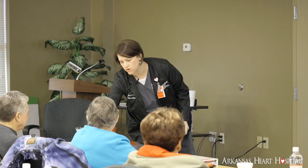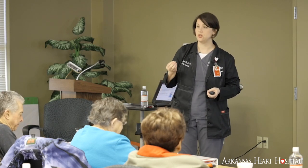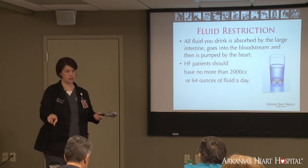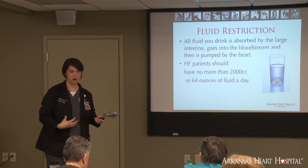So when you have heart failure and you've been in the hospital with a heart failure flare-up, you generally need to limit your fluid intake. And the reason is that everything that you drink doesn't go straight to your bladder and into the toilet. Everything you drink goes into your stomach and it gets absorbed into your bloodstream, and then it has to be pumped by your heart, right?